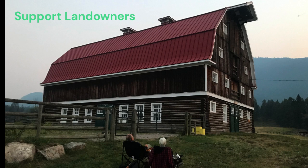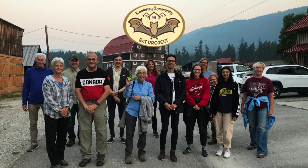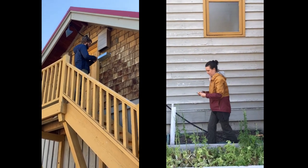Our final bucket of activity in 2023 was to support landowners with bats. Through emails, phone calls, and site visits, the Kootenay Community Bat Program, led by Elodie Cunard, helped numerous landowners in summer 2023, including 12 site visits within the LCF area.